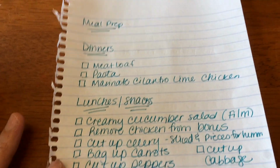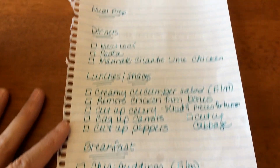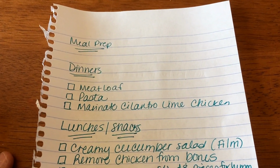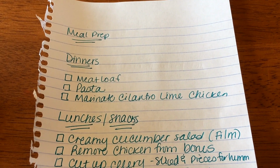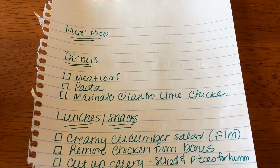Now, I always give myself a time limit. On the days that I'm filming my meal prepping, I do give a hour and a half time limit, just because I have to move stuff around, and if there's extra videos I'm filming in between, which I am today, I give myself a little bit of time. So today I'm going to give myself 2 hours.